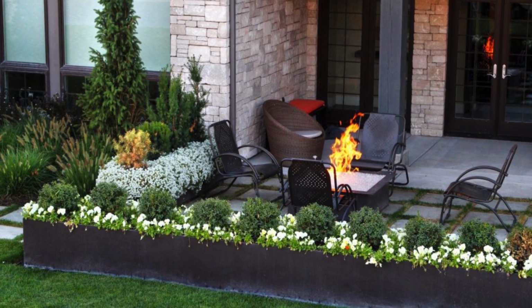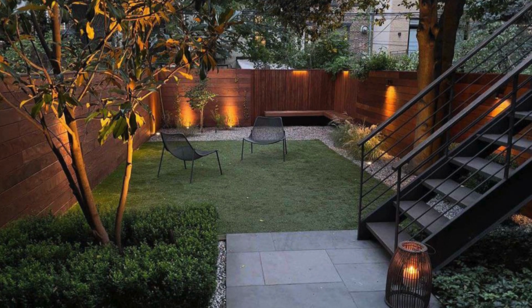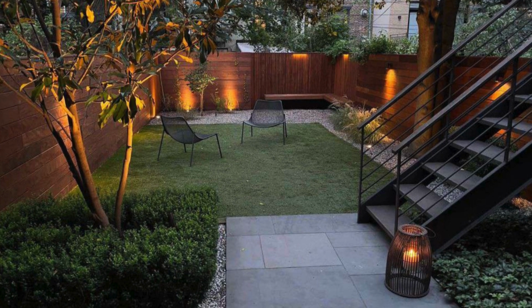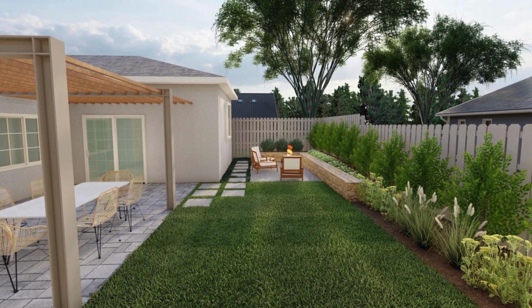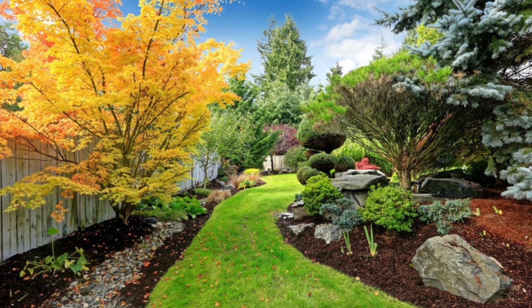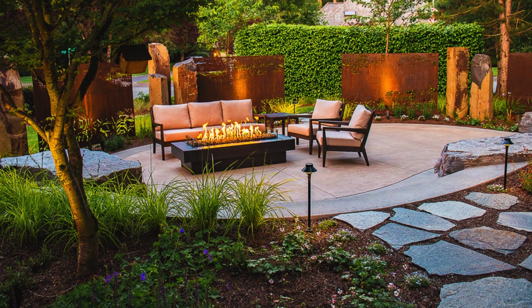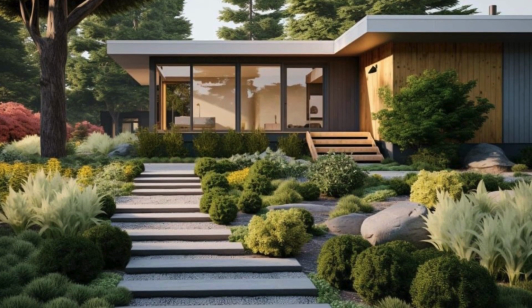Plants are the heart of any backyard design. Choose a variety of plants that will flourish in your climate zone. Incorporate a mix of trees, shrubs, and flowers to create a layered, multi-dimensional effect. Consider the bloom times of different plants to ensure continuous color throughout the seasons. For low maintenance options, look for drought tolerant or native plants that thrive with minimal care.